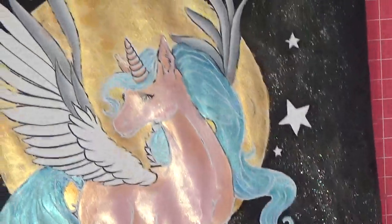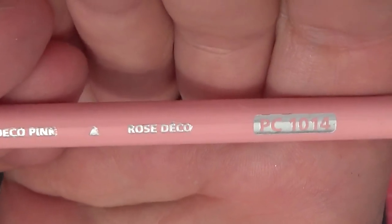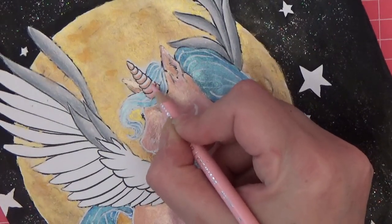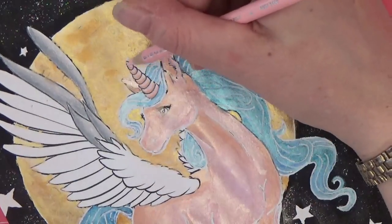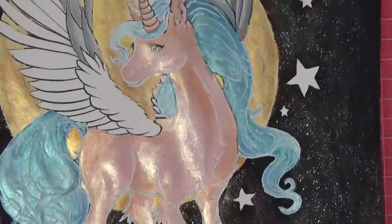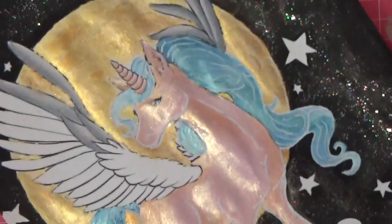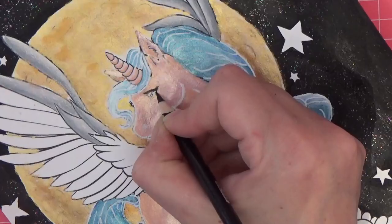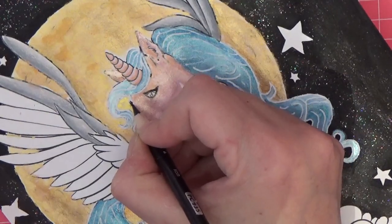Then we're going to take that very beautiful Deco pink again, 1014, and we're just going to blend that. There we go. And we are going to use black 935. I'm going to re-go round his eyes, if you can see it. I know it's so shiny. Just going to define the outside of his eyes, because we lost it. There we go.